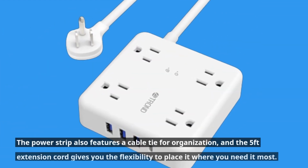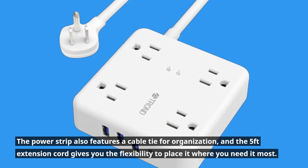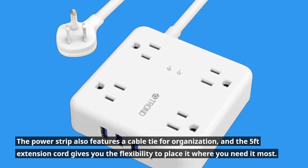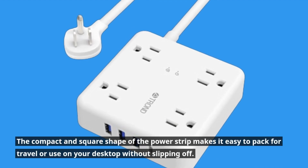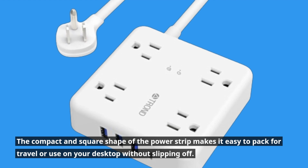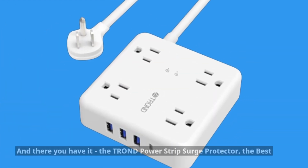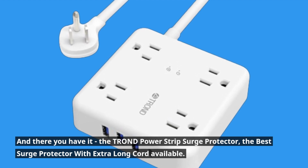The power strip also features a cable tie for organization, and the 5 feet extension cord gives you the flexibility to place it where you need it most. The compact and square shape of the power strip makes it easy to pack for travel or use on your desktop without slipping off.